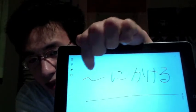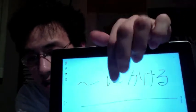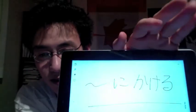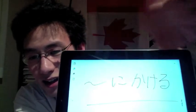Yeah. And the formal, or less casual, way to say it, since chin suru is informal, would be something like "please heat it in the microwave." How to say that in Japanese is denshirenji ni kakeru. Denshirenji ni kakeru. If you're asking somebody else to put something in the microwave, 電子レンジにかけて.